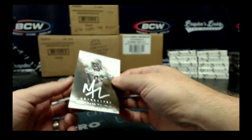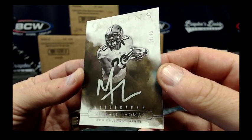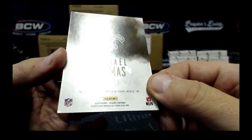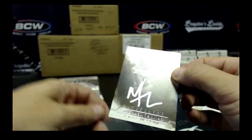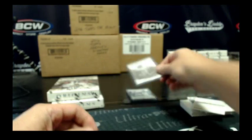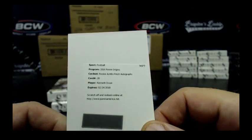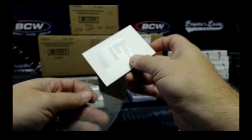We've got 12 of 49, a Michael Thomas, Silver Ink Origins. And it looks like whoever signed it, there's ink on the back too. That shorted a card. All right, I'll keep these then. We got rookie jumbo patch autographs, Kenneth Dixon for the Ravens.